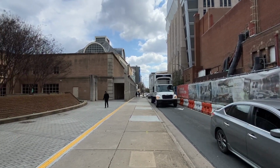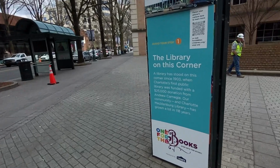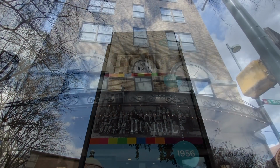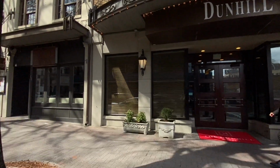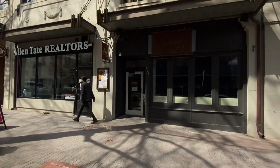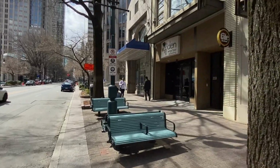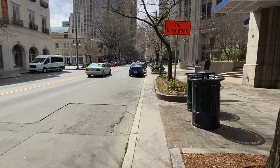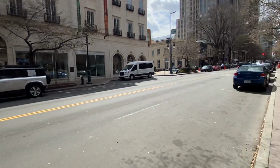So we're looking down West 6th now at the public library. Nice library here in town. Library stood on this corner since 1903. Cross back over North Tryon now. We're looking at the Dunhill Hotel right here. So walk back in toward the square. Ashbury. Southern and Modern. Not sure what it is. Got Allen Tate Realtor there. Wood and Vine Wine Bar in Bristow. Fifth Third Bank. Foundation for the Carolinas over there.